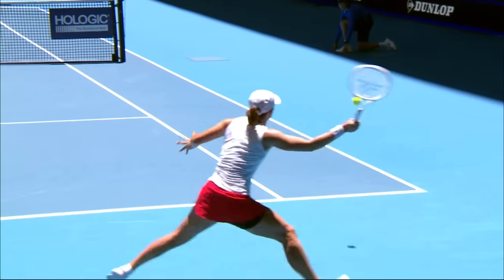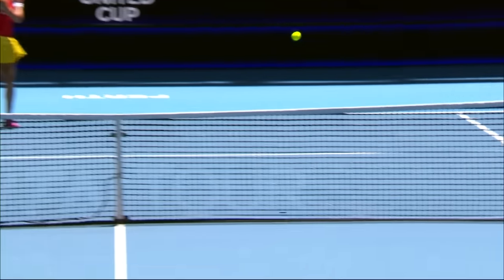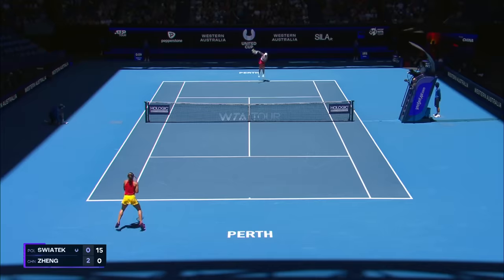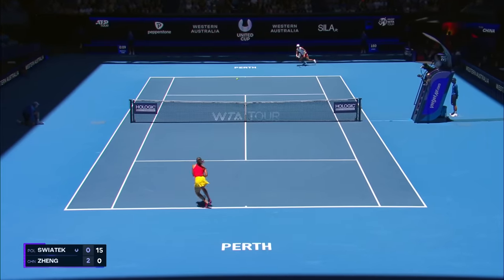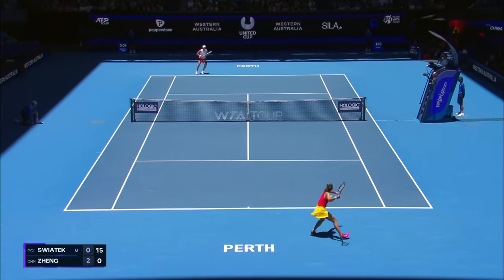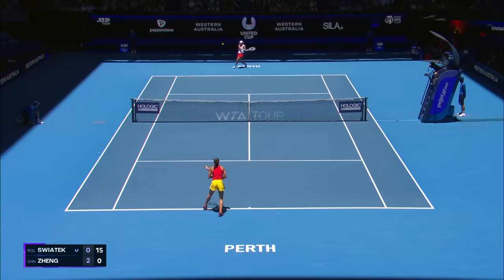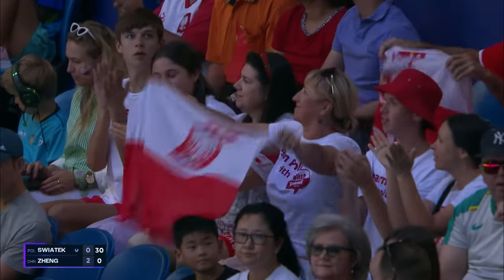Between wasn't exactly a drop shot, but wasn't a deep shot, almost like a short slice. Have a look at the change in that grip at the very last moment from the extreme forehand grip. Well, they both had a few net cords in that rally.